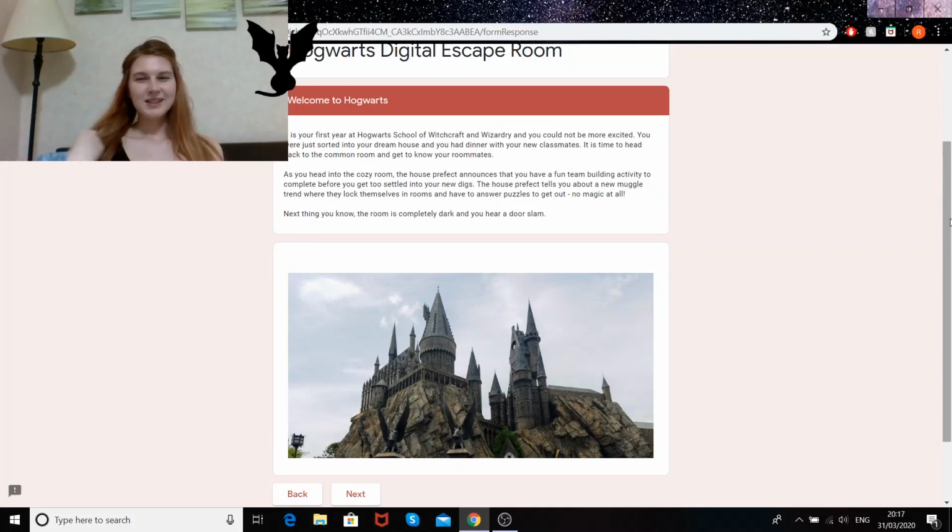The house prefect tells you about a new muggle trend where they lock themselves in rooms and have to answer puzzles to get out. No magic at all. Next thing you know, the room is completely dark and you hear a door slam.